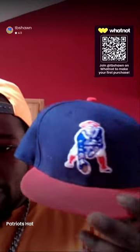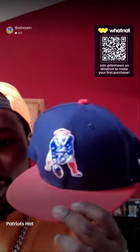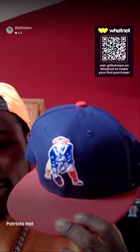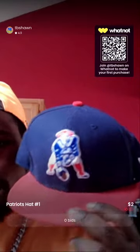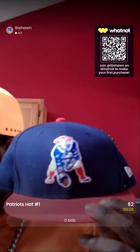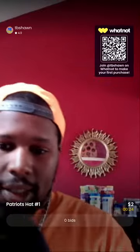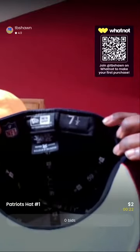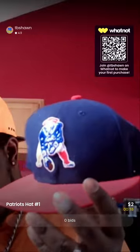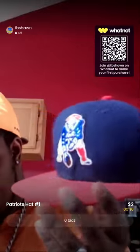This is the second Patriots hat. This is a New Era, size 7.5. We're going to start it off at $2 as well. 30 seconds on the clock. New England Patriots, old Patriots style. New Era, size 7.5 fitted cap.